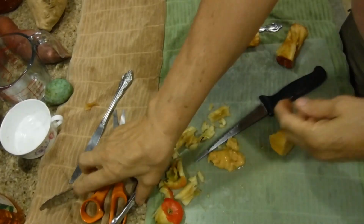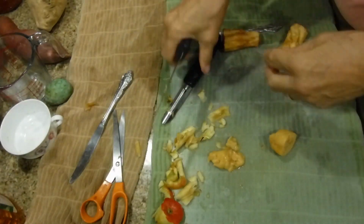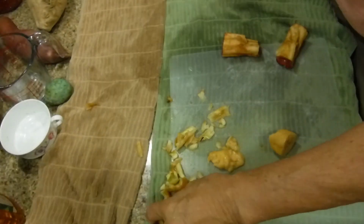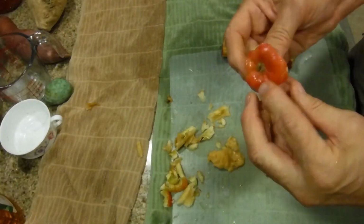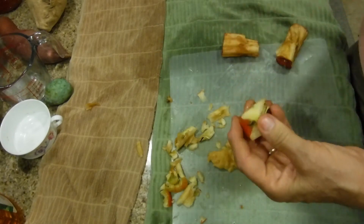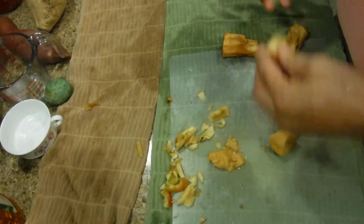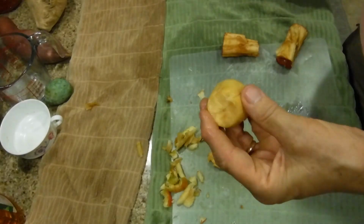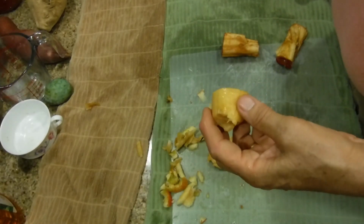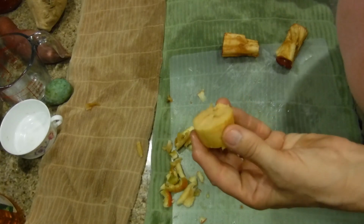So while that's going on, that's when you clean up your kitchen. And you know what they say, there's nothing wrong with this apple. You eat it. Nothing wrong with this delicious plantain. You could save it and put it on top of your cereal. I don't think it's going to make it.